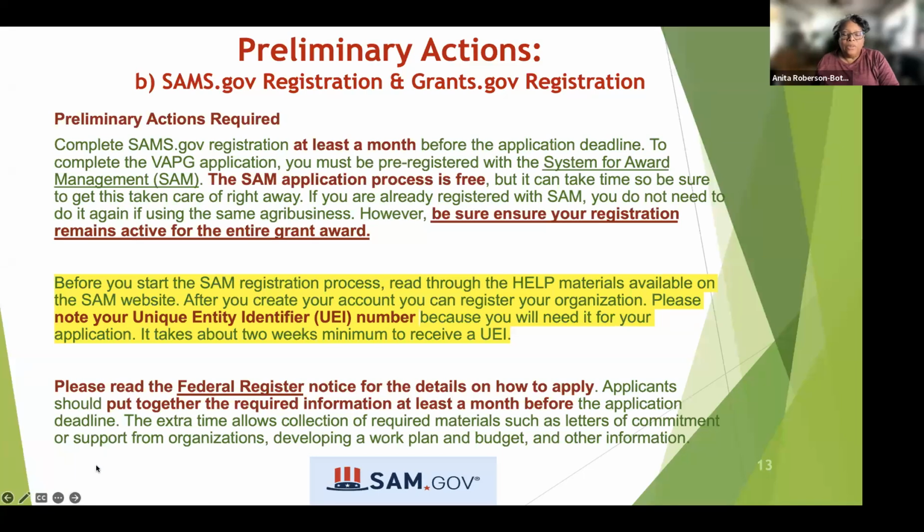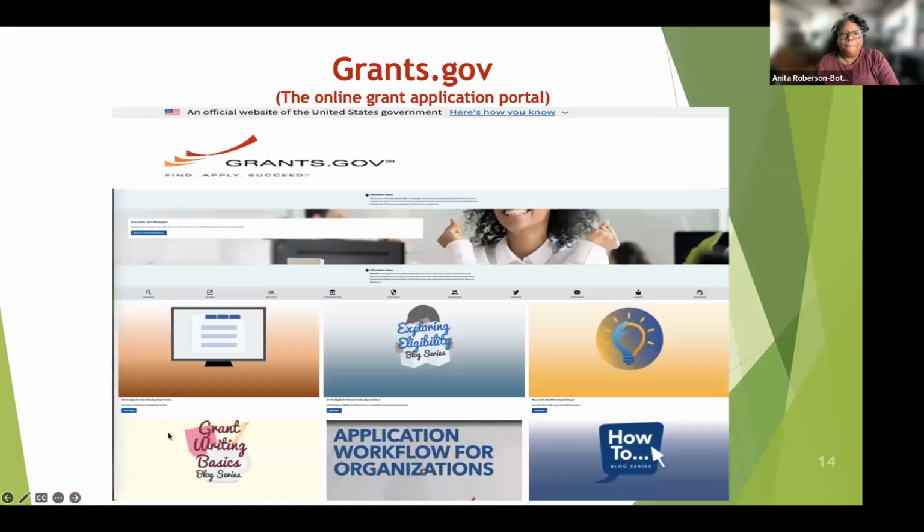Again, you're going to need to read your Federal Register notice in detail and have all this information in order to apply. Again, this is the grants.gov portal, and this is what it looks like. It has a lot of information that you can use. It has some information on grant writing basics to help you if you need some wordsmithing assistance, just general things to help you become a better grant writer. And it will go through the grant life cycle.